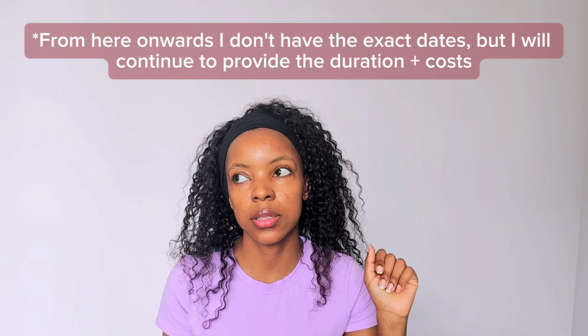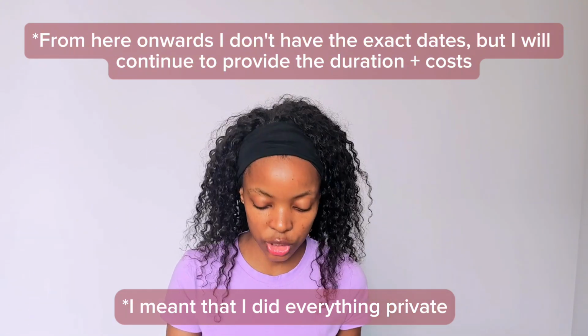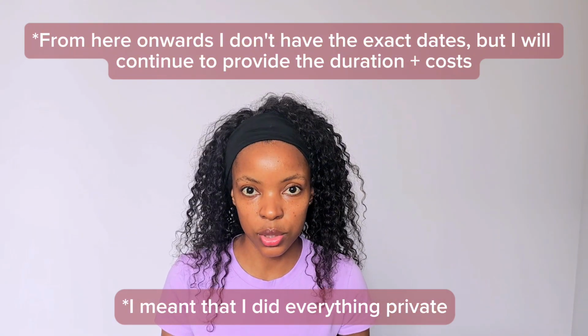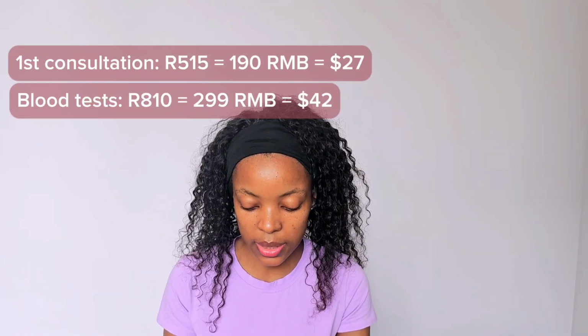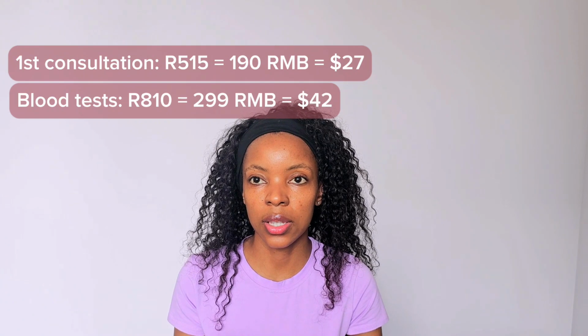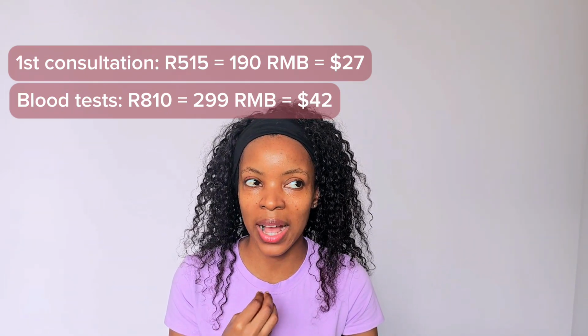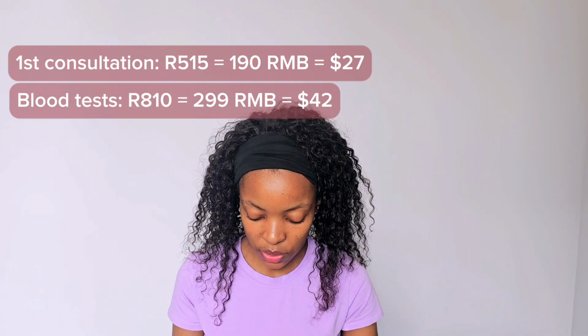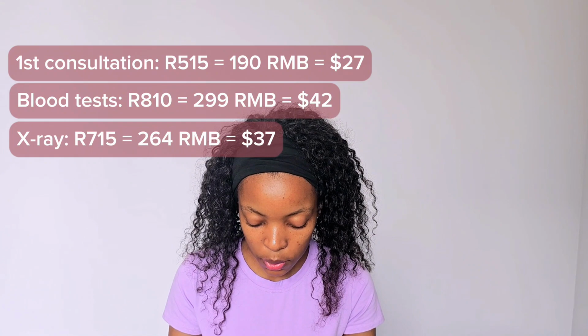The medicals in total took 2 days, because I did everything public. So my first consultation, whereby they did the general check and filling in most of the form, was 515 rand. My bloods were 810 rand. That's only because I added an extra thing. You would probably pay around 600, but I wanted them to also test for my iron, so it ended up being 810. My x-rays were 715, and then my follow-up consult plus ECG.